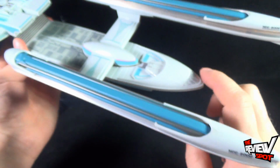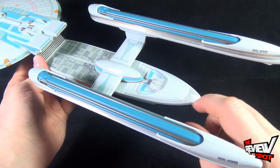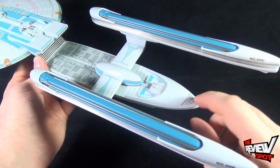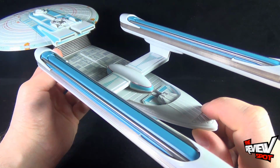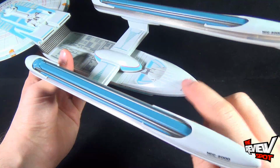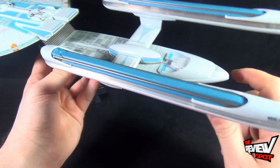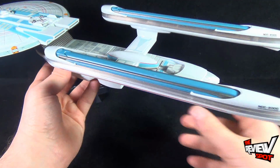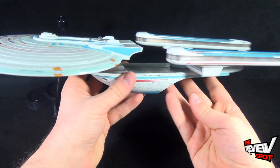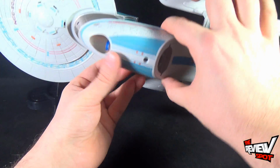Very much smaller, I guess proportionately it's accurate to the ship, but a much smaller cargo bay, or what's the word I'm looking for? The ship docking station, I guess, smaller at the back than the Constitution class. But again, Constitution class would be a smaller ship, so you know. But it's a really, really nice looking piece, and it easily pegs in.